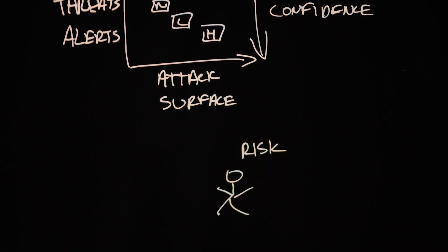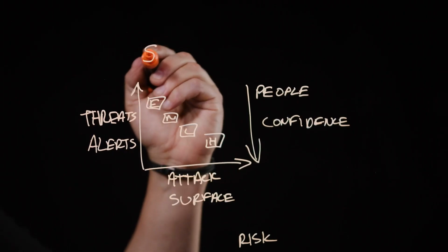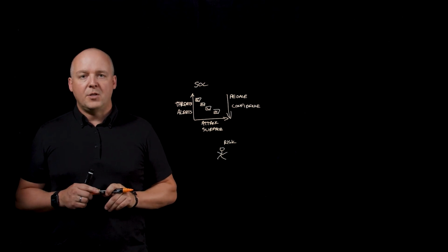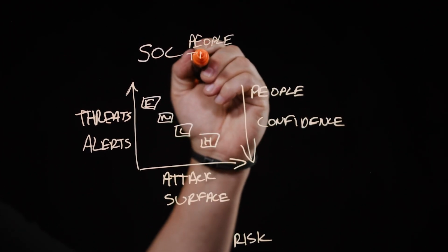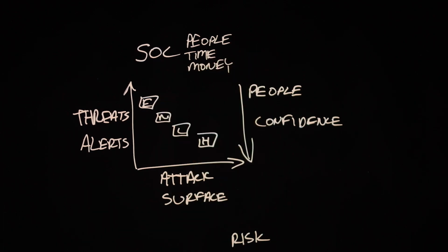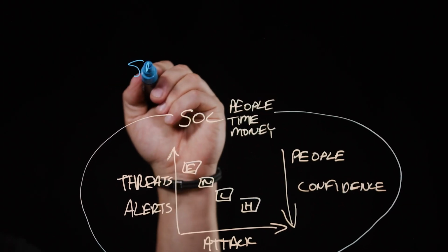These problems, however, can be solved by building a security operations center, or a SOC. The problem with building a security operations center, though, is that it takes a lot of people, time, and money. This is where Arctic Wolf can help solve these challenges with our Security Operations Cloud.